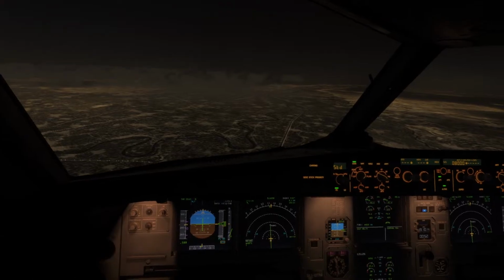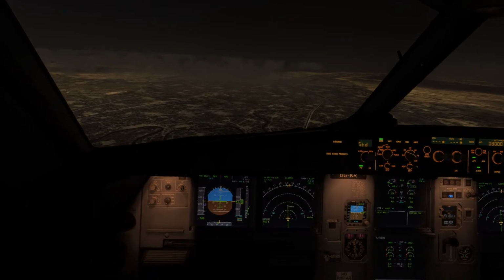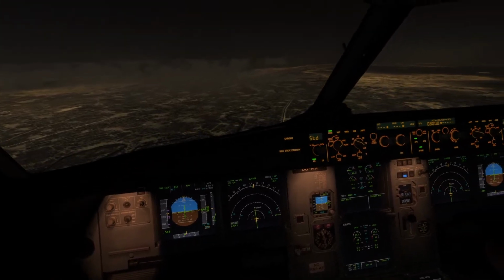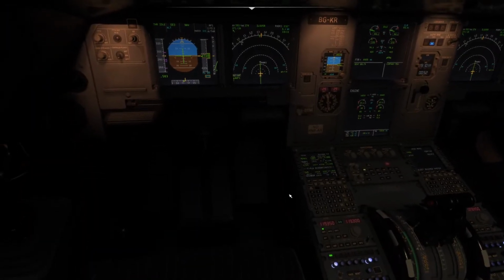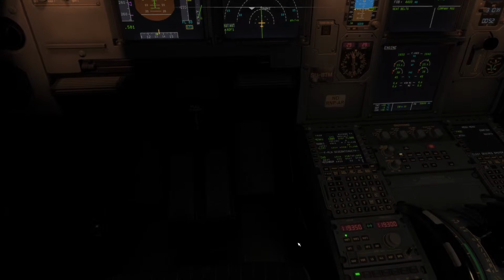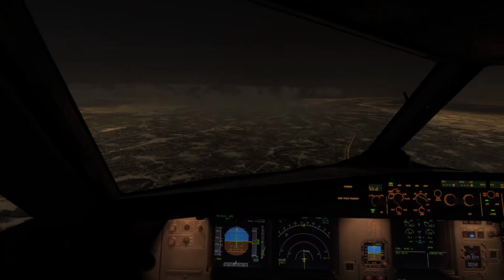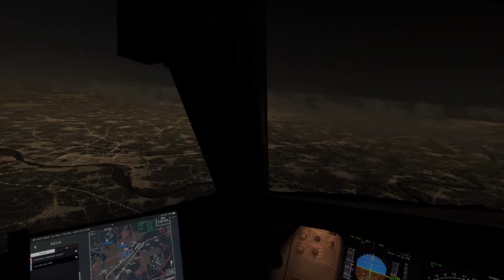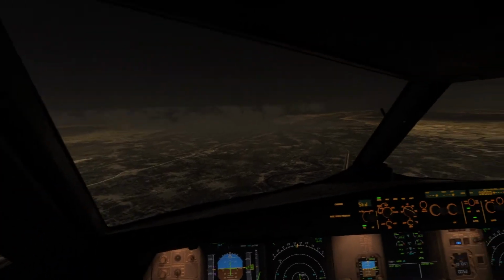Expecting something like a heading, whatever that's going to be. I guess heading 132, and then follow the vectors, and then set our direct to CVO. Very nice.